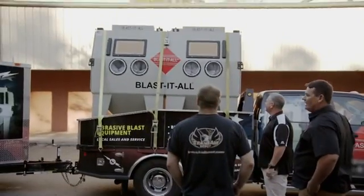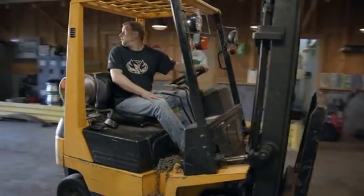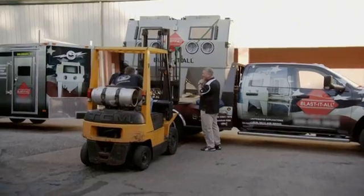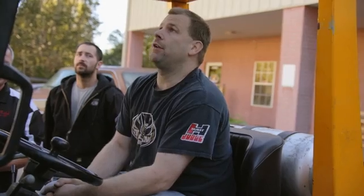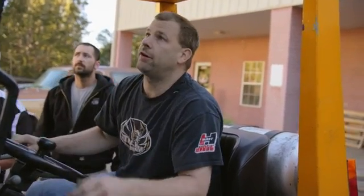Hey guys, look at this. Scott Warmack learned a long time ago how to keep Rob's nose to the grindstone. This is nice. Just give him a really big toy to play with. I've never seen a cabinet this big. I've seen blasting rooms, but never a cabinet.